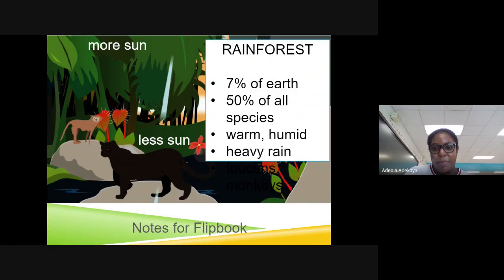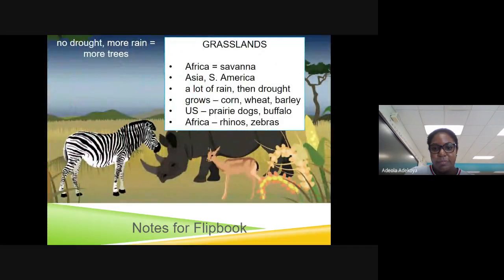The next biome that we're going to look at is the grassland. The grassland in Africa is called the savanna. You can also find the grassland in Asia and South America. There's a lot of rain, but there's also drought. So drought is a period where there is no rain at all.